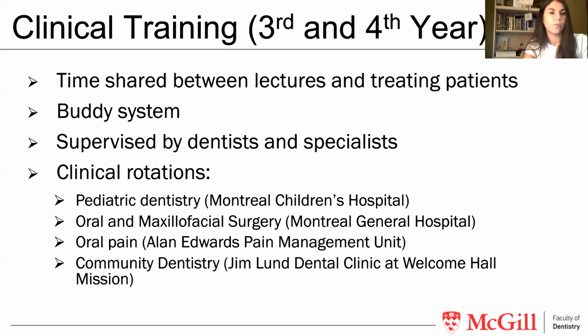And it's just a way to kind of learn from someone who's very close to us in the program, and someone who's very close to us in terms of the amount of knowledge. So it's a great way to pass down knowledge, and that I benefited from very much so. In terms of being supervised by dentists and specialists, obviously, as we're students, we're in a learning environment, so we're always supervised by dentists and by specialists, depending on the type of treatment we're doing. So we always get that hands-on approach and knowledge transmitted as well.